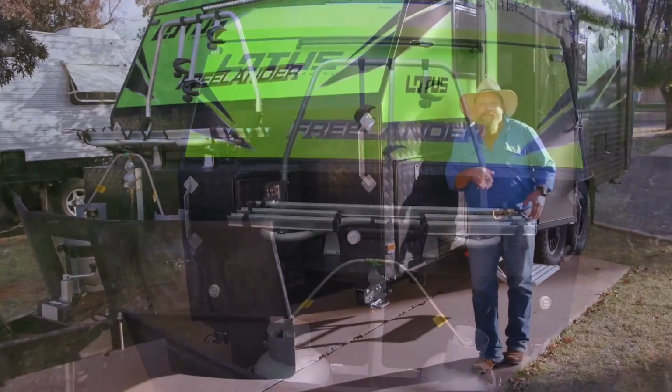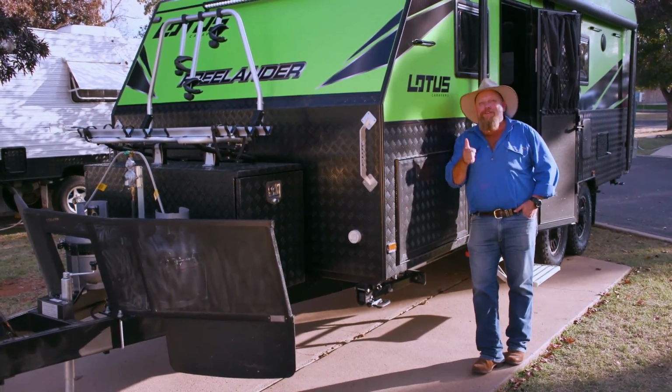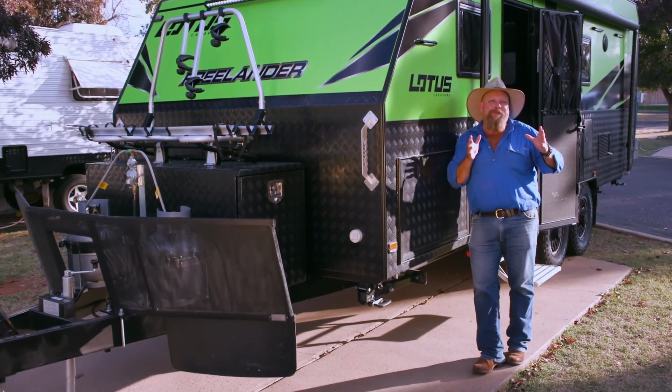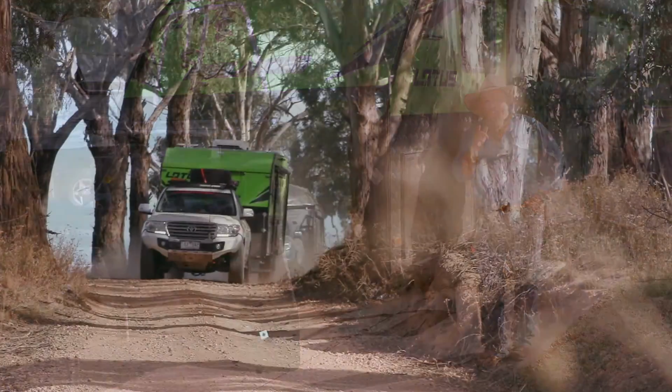The girls and boys at Lotus then build that caravan that we've become accustomed to from them, full of comfort, full of strength, and full of all those storage options that we need to take all our toys with us to our little spot and enjoy ourselves.